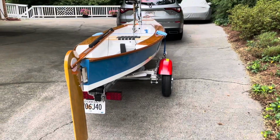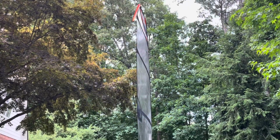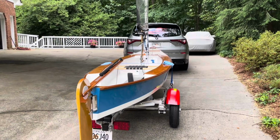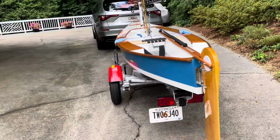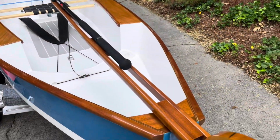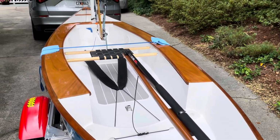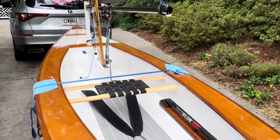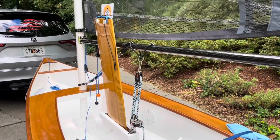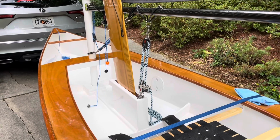Very happy, as I've said before, with the way it sits on the trailer. Should go down the road pretty easily, although I don't expect to trail it very much. It's going to live at the sailing club and just be launched on a ramp with this trailer. So again, just another shot of the boat finished. I'm quite happy with it. I'll probably be sailing it this week, and I hope to document that so you can see the boat actually in the water, and we'll see how stable or unstable it may be. But it's ready to go to the lake.